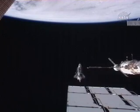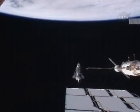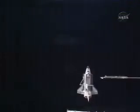On the right side of your screen, the Zvezda service module, docked to the aft of Zvezda, the Progress 34 cargo craft.